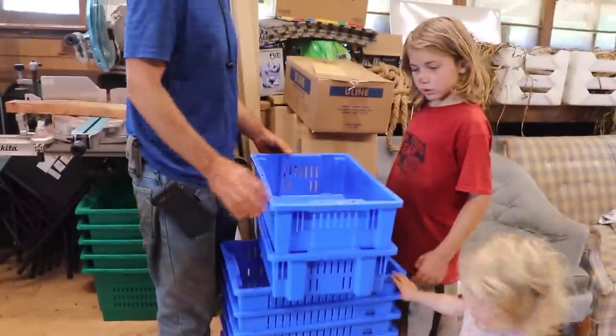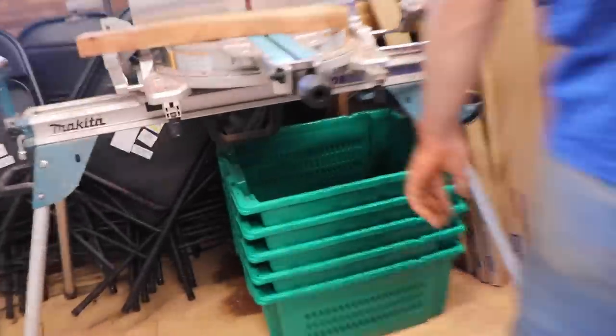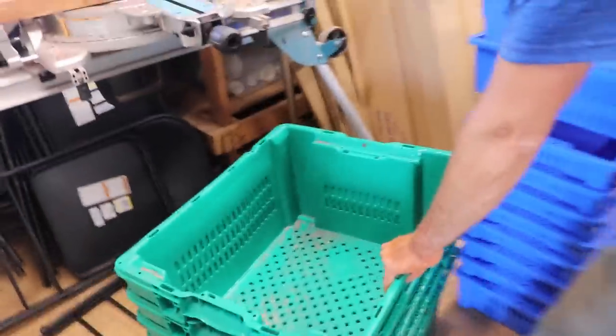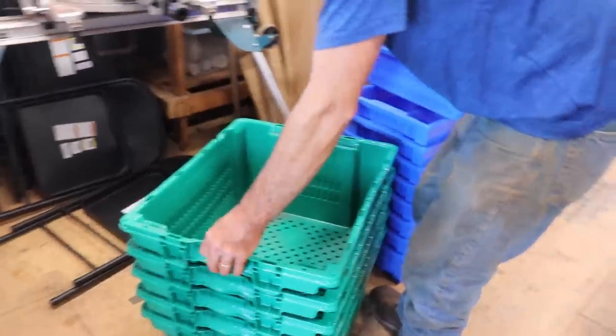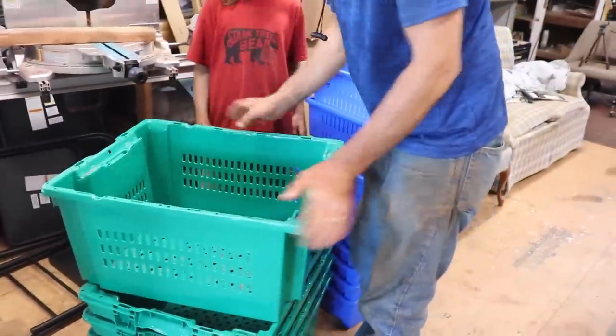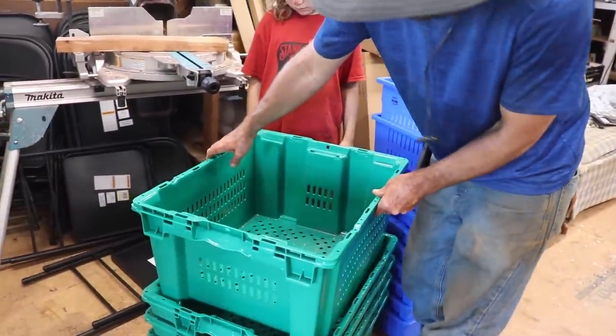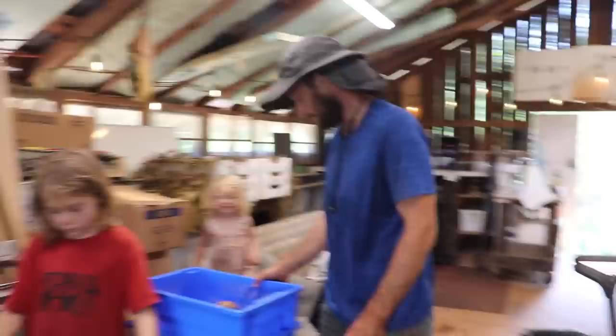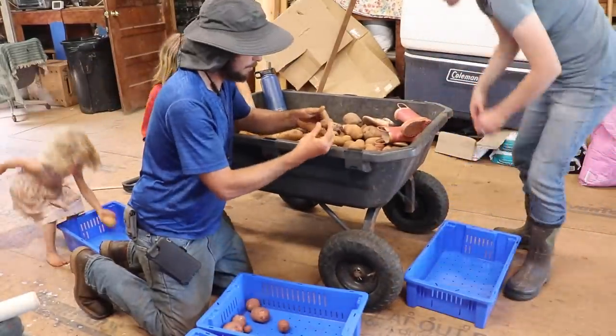So I got those that size, and then there's a bigger one. Big fat ones. So these will be nice for all of our squash and stuff like that, the bigger, bulkier stuff. Yeah, that's really cool. All right. Let's sort. Let's get sorting. Okay. Ooh, squishy.